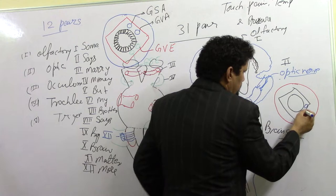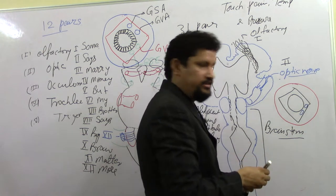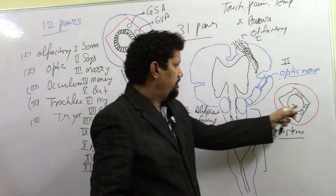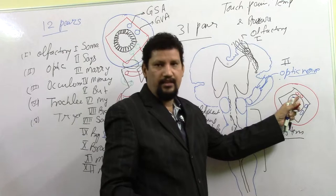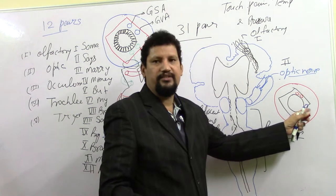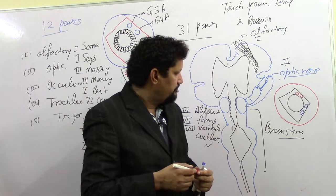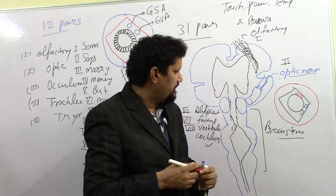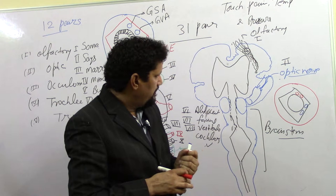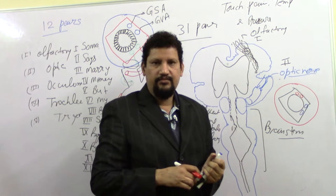two motor and two sensory components. General somatic afferent, general visceral afferent. General somatic efferent and general visceral efferent. Efferents are bringing impulses from the CNS to the periphery, and those bringing impulses from the periphery to the central nervous system are afferent.